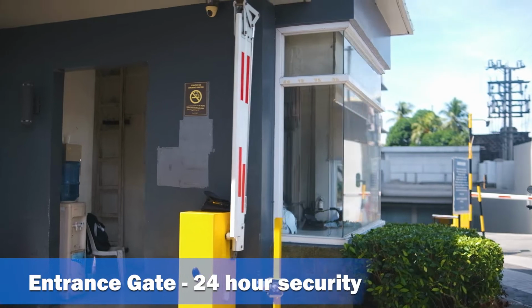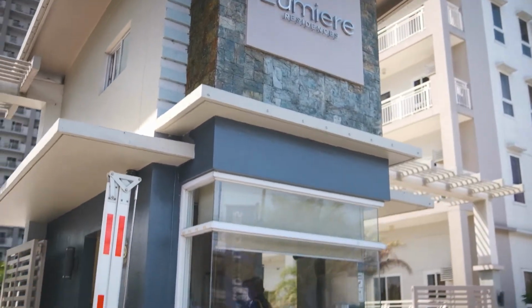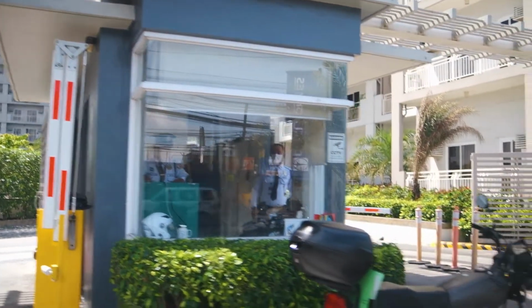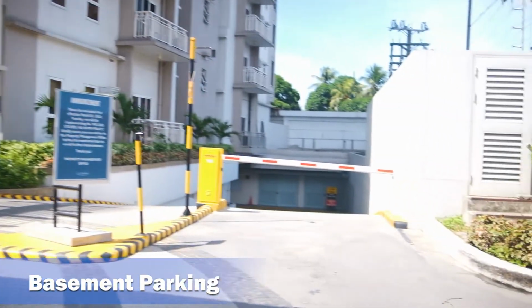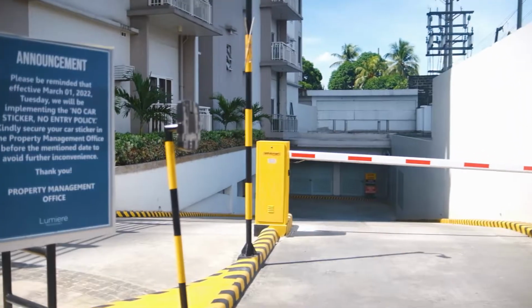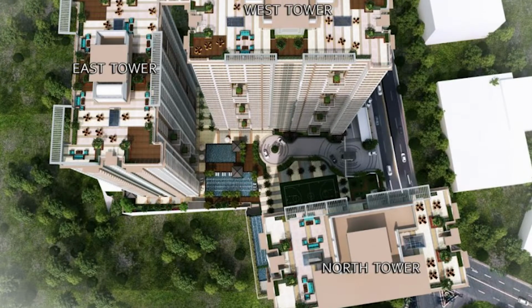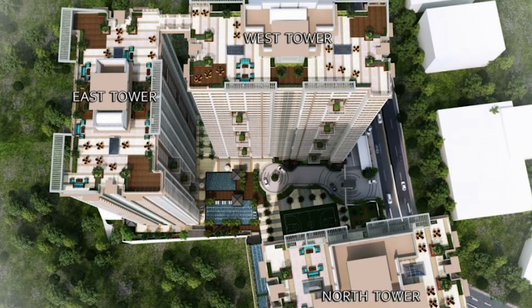So this is our entrance gate, and of course, as we all know, we have 24/7 security dito sa Lumiere Residences. And then going to our basement parking is on the right side. Ayan, so Lumiere has 6 basement level parkings na interconnected sa kanyang tatlong towers. Because we actually have 3 towers here in Lumiere Residences.